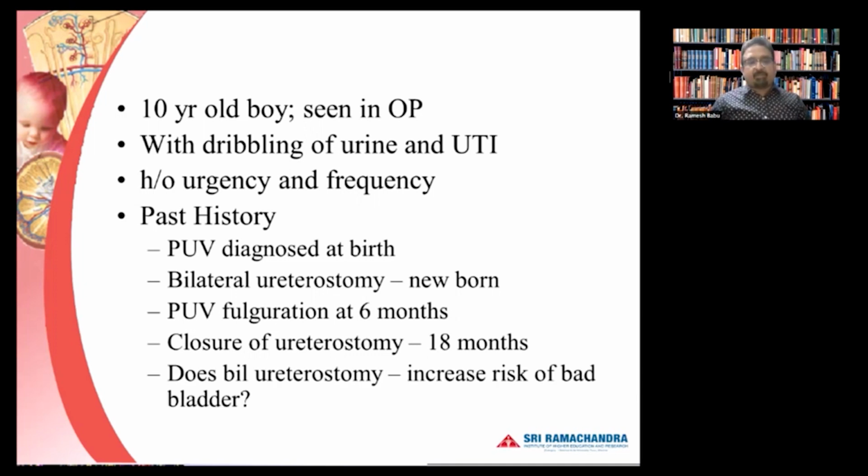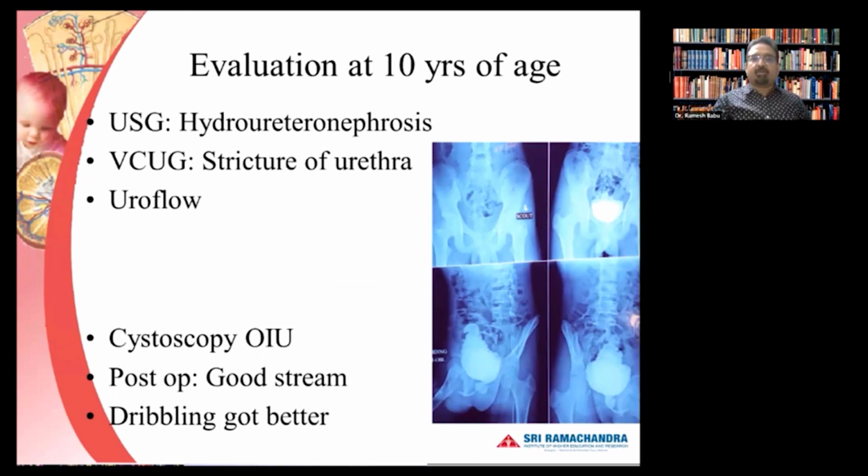Now, this is the patient I'm seeing for the first time. He's 10 years old already. He's dribbling urine, and there is urgency and frequency. So, does bilateral ureterostomy increase the risk of the bad bladder? That is a question which we have to think about. Now, when we evaluated him, he had a persistent hydroureteronephrosis. And the first thing I need to do is to make sure that his urethra is okay.